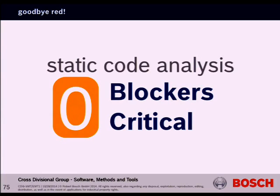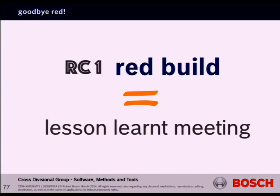And I told you we use SonarQube for our static code analysis, and it reports issues categorized as blockers, critical, major, minor, info, things like that. We said we have a lot of issues to fix, but let's concentrate on the blockers and critical and bring them down to 0. And in one release time, we could bring these issues down to almost 0. Sorry, I skipped one slide.